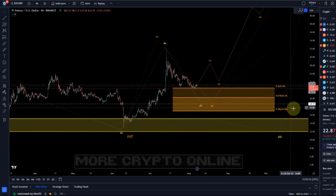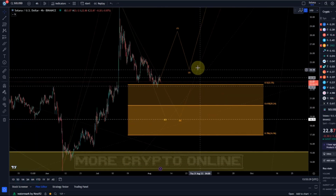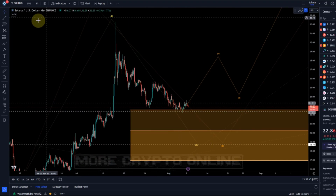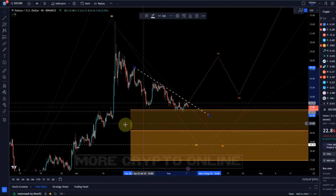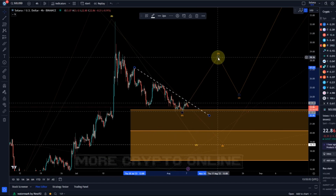On the Solana chart, I'm still watching if we can get some kind of a reaction here at the 50% retracement level. At the moment, everything we've seen was not enough to call it really a breakout or something. We can actually add a trend line here to the chart, which is giving us potentially a first perspective if things are changing and if this wave one to the upside is starting.